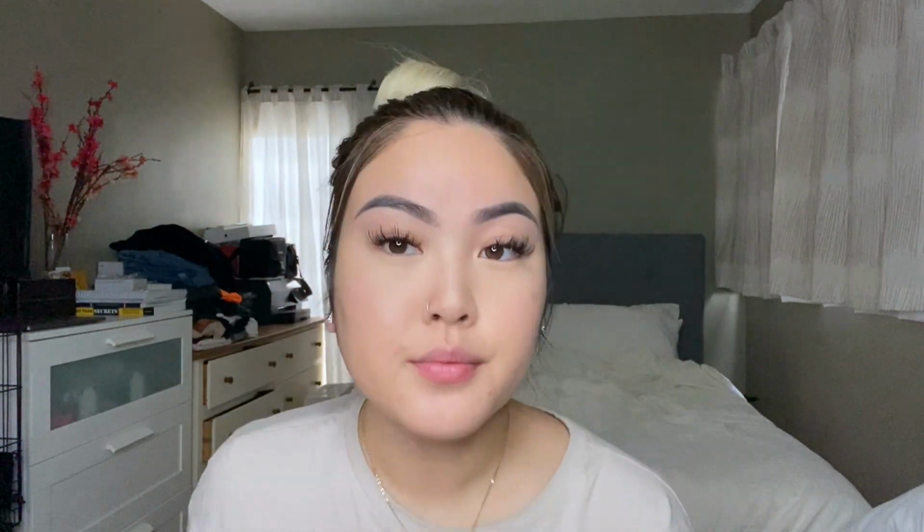Okay, so I blended that out. I then again used the small brush and I kind of dab it out. See? It kind of blends out, but a little bit brighter. So I chose, I think, 2 shades lighter than my foundation.